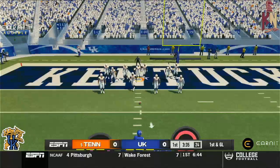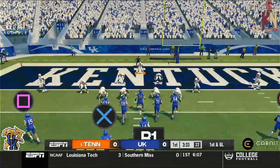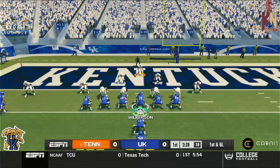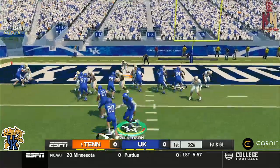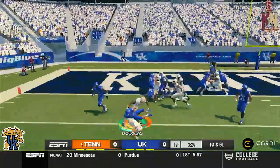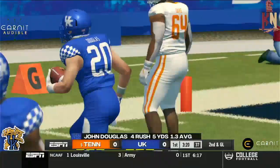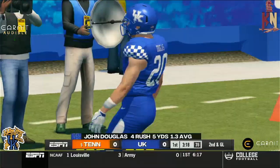First down. Defense trying to hold their ground here. It's first and goal inside the five. Defense comes out in a 4-4. They need a big play here. Tackle made around the 2-yard line. That's a gain of one on the play. That brings up second and goal.